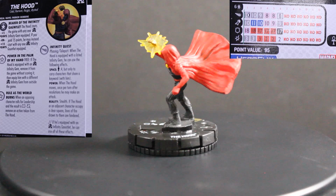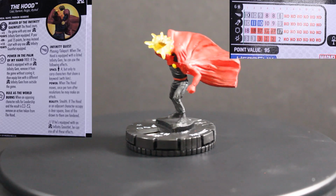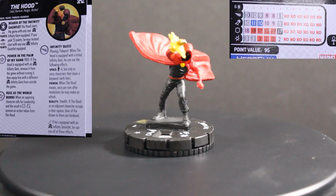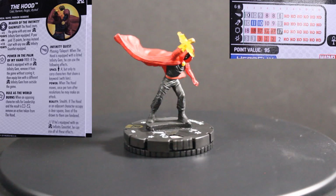If the Hood is equipped with an Infinity Gem, remove it from the game without scoring it. Then equip him with a different Infinity Gem from outside the game. So that's pretty legit there. The Infinity Gems all do really cool stuff, so the ability to switch is just neat.